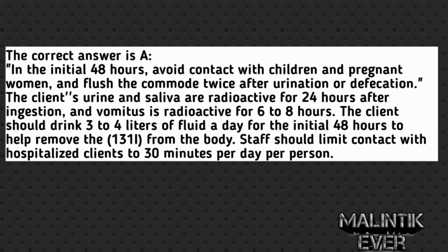The correct answer is A. In the initial 48 hours, avoid contact with children and pregnant women, and flush the commode twice after urination or defecation. The client's urine and saliva are radioactive for 24 hours after ingestion, and vomitus is radioactive for 6 to 8 hours. The client should drink 3 to 4 liters of fluid a day for the initial 48 hours to help remove the 131I from the body. Staff should limit contact with hospitalized clients to 30 minutes per day per person.